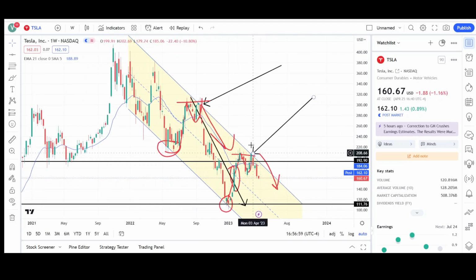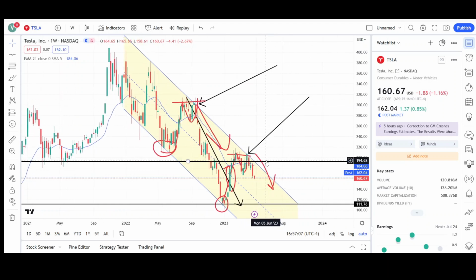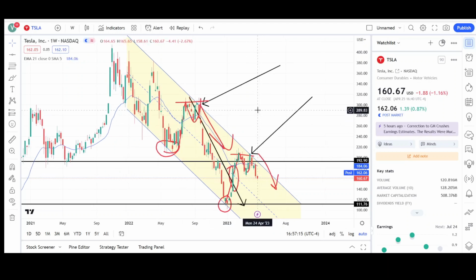But again, like I said before, we could see that type of bounce occur that could send prices higher. But that's all I have for Tesla this week. More than likely, we'll probably just continue lower because that's with the prevailing trend, and you know the EMA is acting as overhead resistance once again. So that's all I have for Tesla this week, and I'll give you guys an update next week Monday.